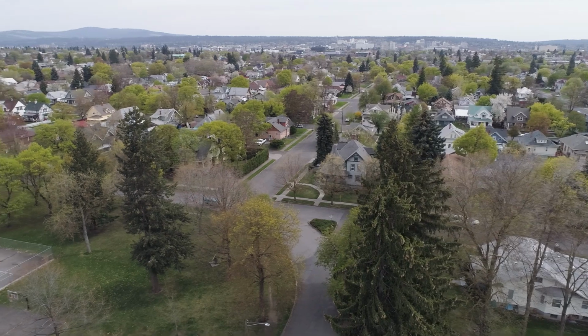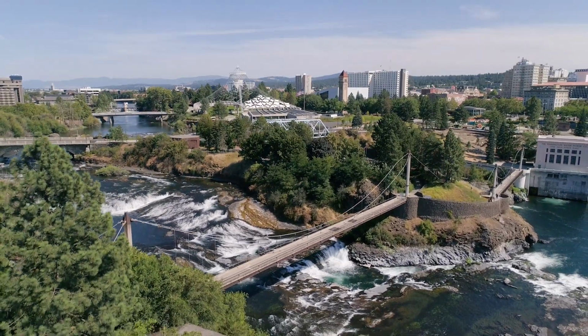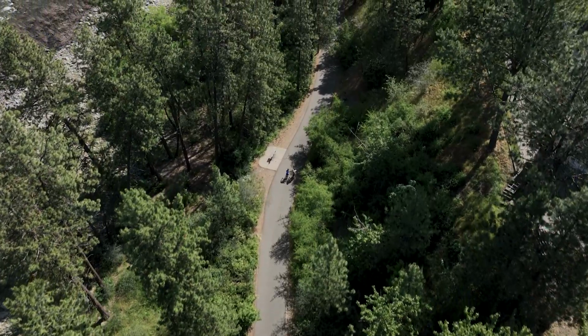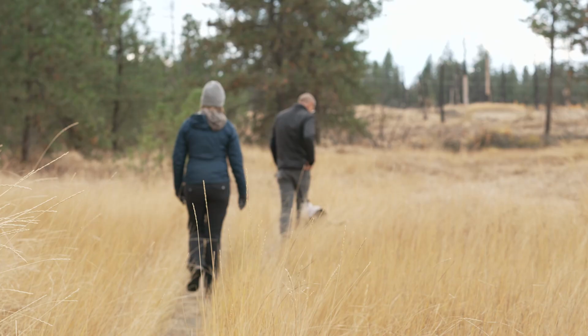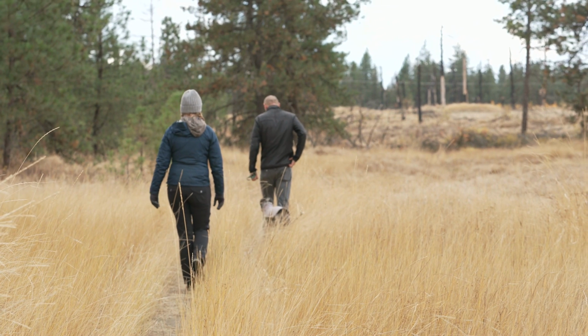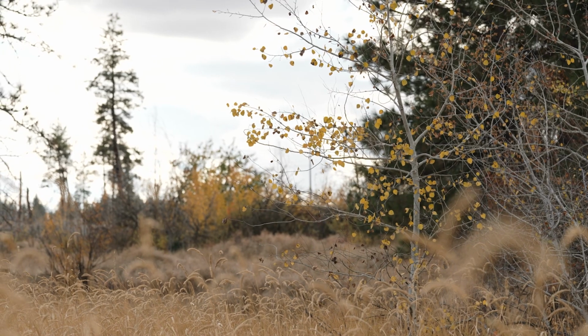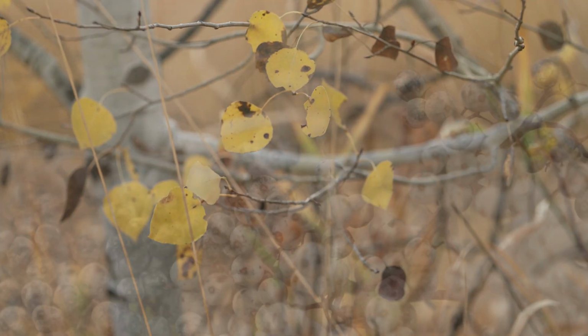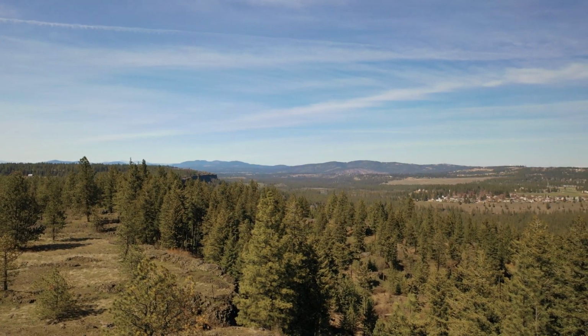The city of Spokane is one of the highest ranking park systems in terms of the number of parks and the park acreage that is accessible to people close to their home. So being able to access nature within a 10-minute walk or a 10-minute drive is unusual. And I think for those who have been in Spokane for a long time, they may not remember or recognize that. And for those people who do come from other places, I think it's quite surprising the quality of our park system and how many places you can explore.